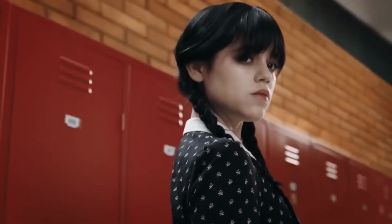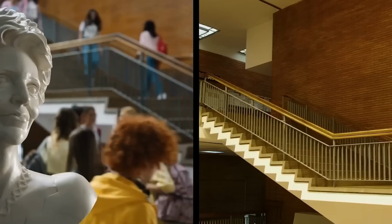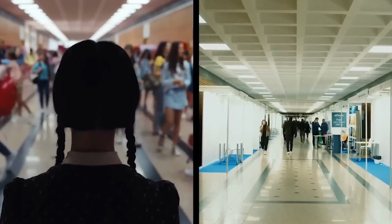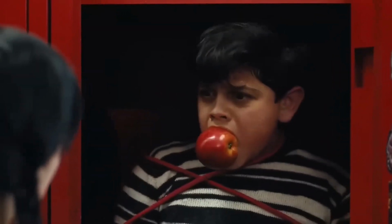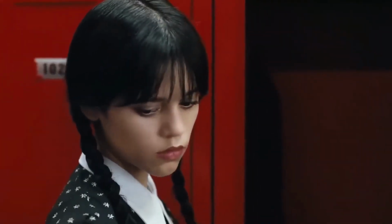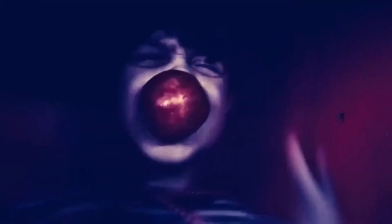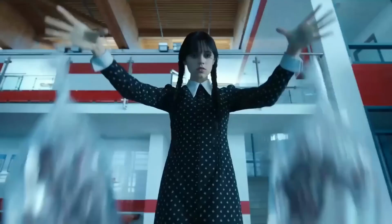Before Wednesday's school was changed from Nevermore, she attended a different school with her brother. And that was the scene that introduced viewers to the darkness that Wednesday is all about. Wednesday wasn't so happy to see her brother Pugsley tied up and had to punish the boys behind it by throwing the piranha fishes into the swimming pool they were all in.